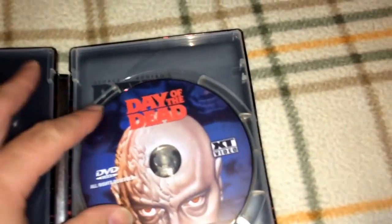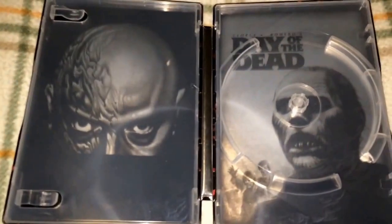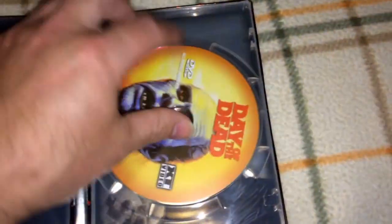I showed this before in a different video, my Steelbook video. I think I showed this, but there's some pretty nice inside artwork there. So that's number 5. Let's get to number 4.